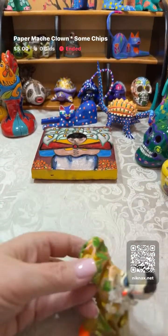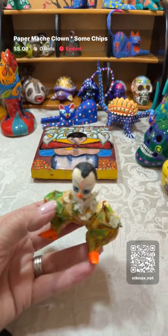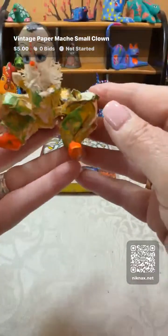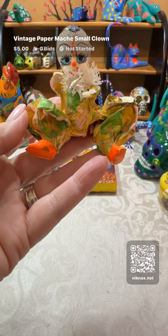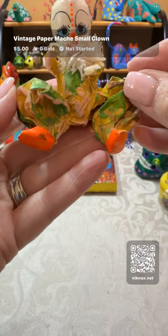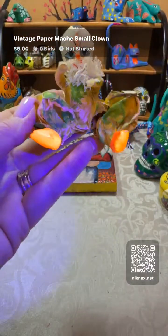And then we have this last little guy. Let me find him since I'm doing the clowns here. Where are you, little clown? This one's definitely vintage. Again, older paper mache, and it's a loose done crinkle paper mache. Like they crinkled it and then put some type of glue or glaze. His leg is kind of falling apart here. Yep, his feet glow, and his face right there glows.